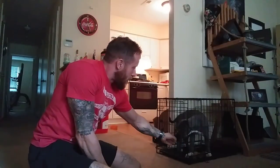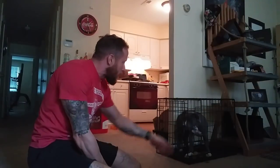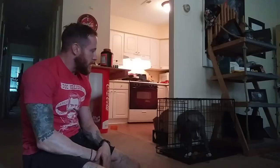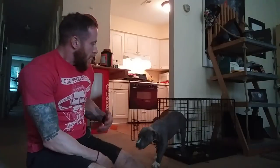All right. Good girl. And then once she's in there, maybe give her a treat, and just hang out for a few minutes and maybe do something, and then 5 minutes later, just open it, and she's back out. What that does is it gives the dog a feel that they're not going to be in there forever. The door's going to eventually open.